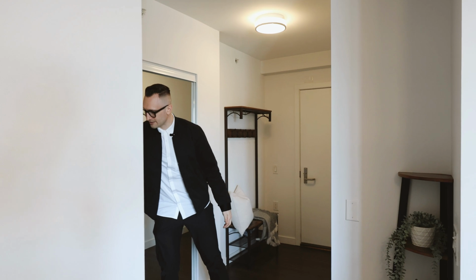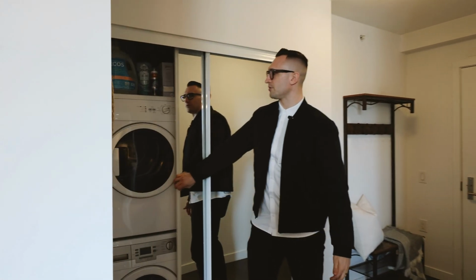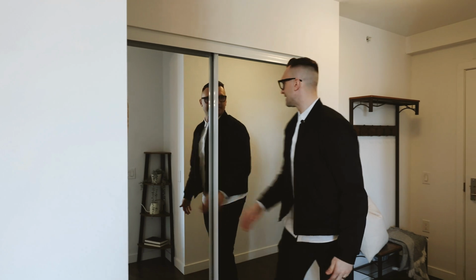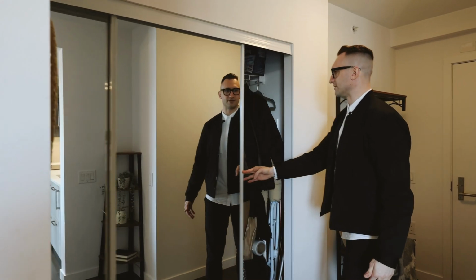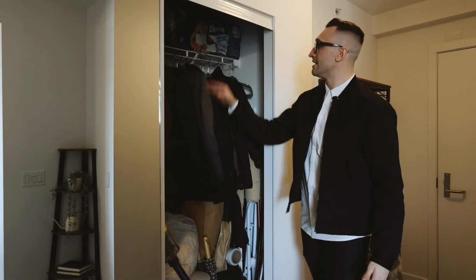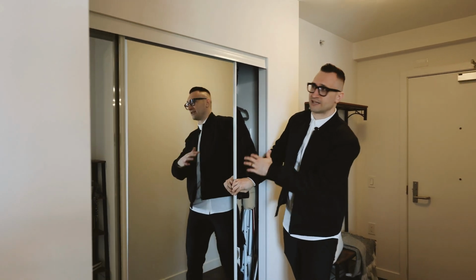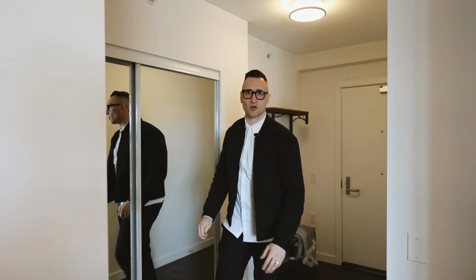Right off the bat here, you'll see that your washer and dryer Blomberg appliances are tucked away in here for ease of access. And then as we move around here, you have another large portion for your storage, for your shoes, for your jackets, everything like that. It's not a small tucked away closet. This is a nice full-sized closet here.